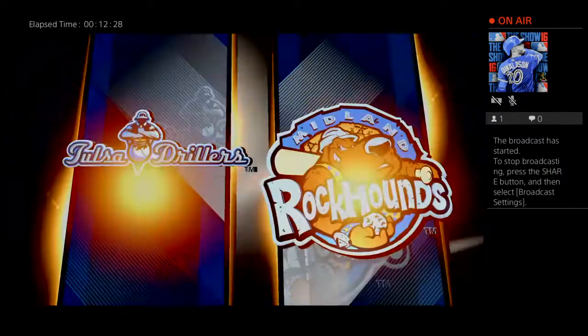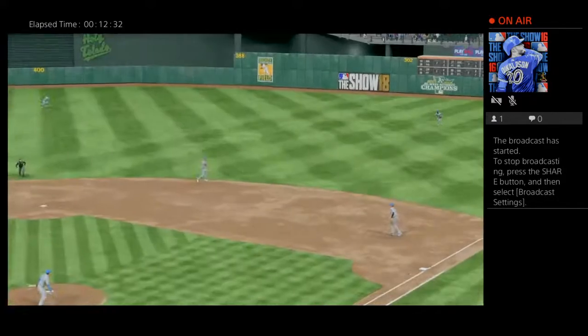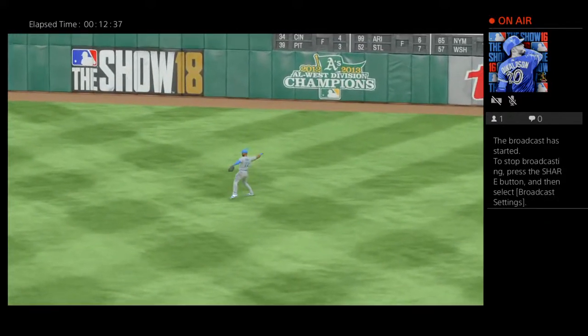Hey, sometimes you just got to tip your cap right here. You execute a nice pitch down in the zone, think you're going to get a ground ball or a swing and a miss, and you find yourself with a man on first. Got to regroup.